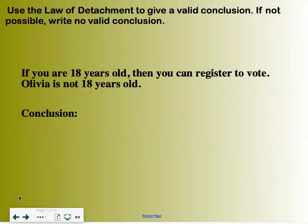Okay, let's try this one. If you are 18 years old, then you can register to vote. Olivia is not 18 years old. She is not allowed to vote. Well, here's the thing: we don't know. What if she's 19 years old? She could still vote. So this would be no valid conclusion, because we just know for sure she's not 18, but she could be older or younger. It has to say the hypothesis is true, but it's saying it's not true. So that's why this would be no valid conclusion.